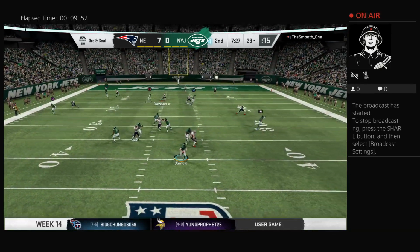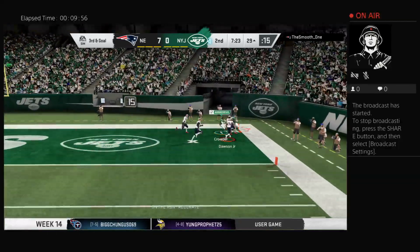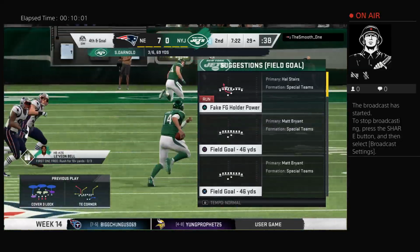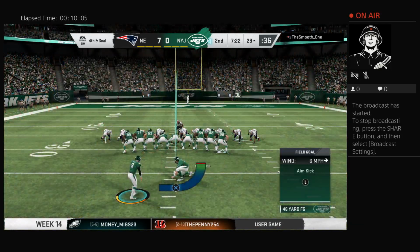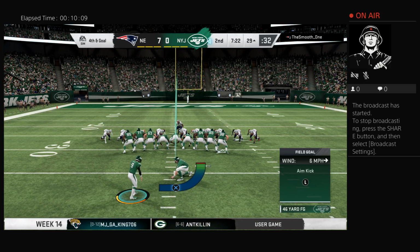Darnold, eluding the pressure right, letting one go deep for the end zone. And this is intercepted, but they'll say out of bounds. Oh, very close to a turnover there in the end zone. Fine work by the Patriot D there, and it's fourth down. A 46-yard attempt.